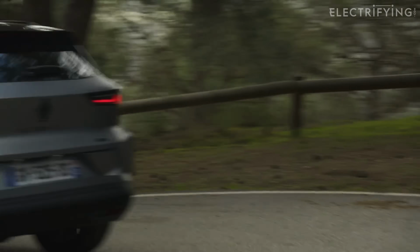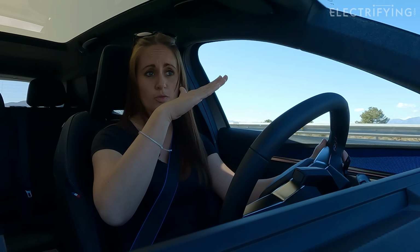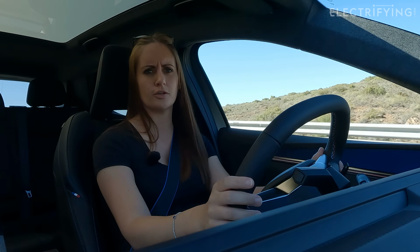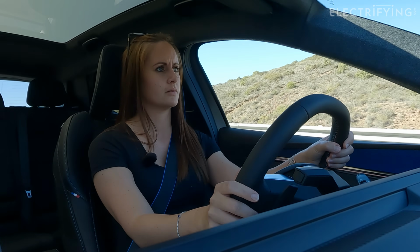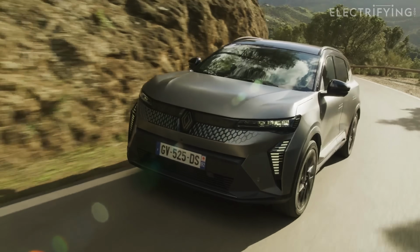Like, it's just bonkers. And in the Peugeot, you have less space in the rear seats and a smaller boot because it's got that coupe kind of design at the back. Oh, it's not looking good for Peugeot, is it? Looking good for Renault, though. This is great.